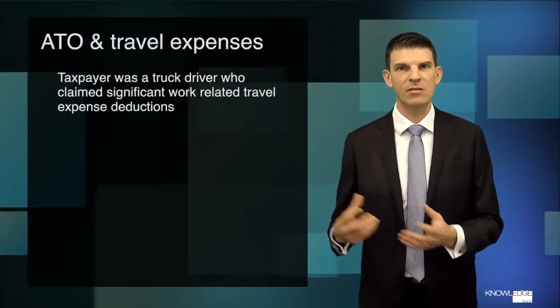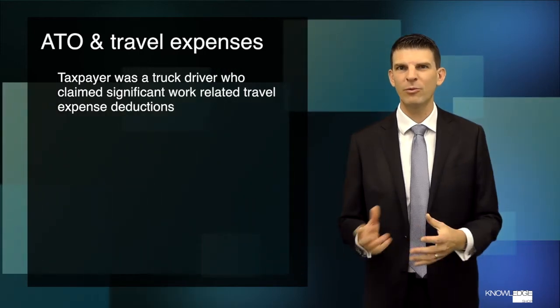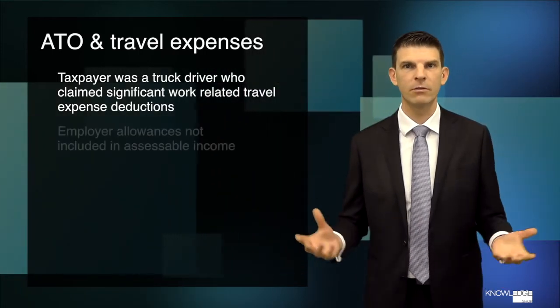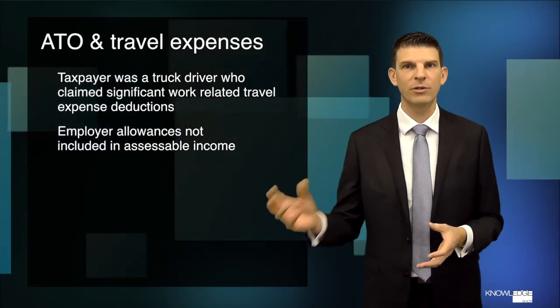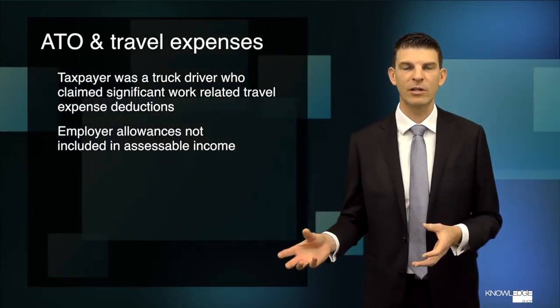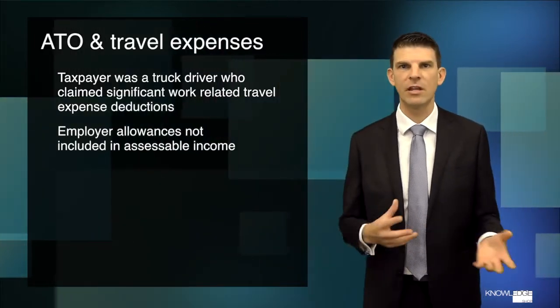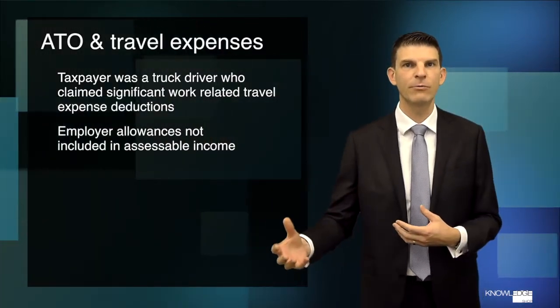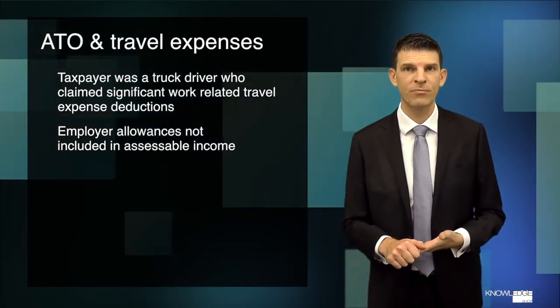They claimed them on the basis that they'd received a bona fide travel allowance. Now, the problem here, and it possibly was the thing that triggered the ATO to have a look at this in the first place, was that they had the deduction, but they didn't put the allowance in their assessable income. Now, the taxpayer claimed that was an oversight. They meant to, they just didn't do it, but it led to this bigger issue in terms of were they actually entitled to the deductions in the first place.